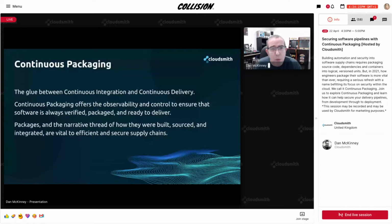So today, I want to introduce you to the concept of continuous packaging and why it's the glue between continuous integration and continuous deployment. Continuous packaging offers the observability and control to ensure that software is always verified, packaged, and ready to deliver. And packages and the narrative thread of how they were built, sourced, and integrated are vital to efficient and secure supply chains.